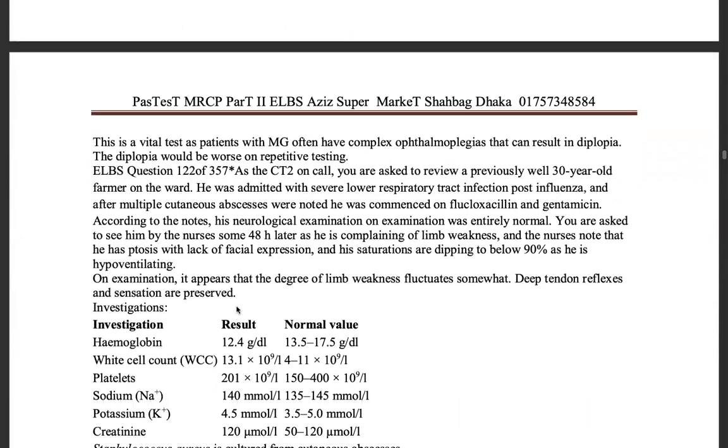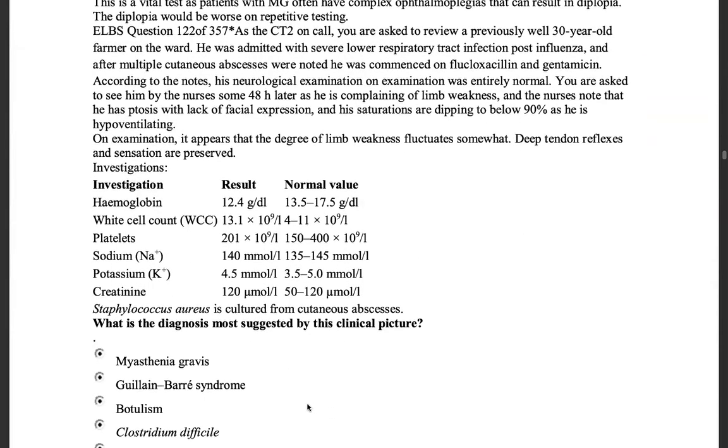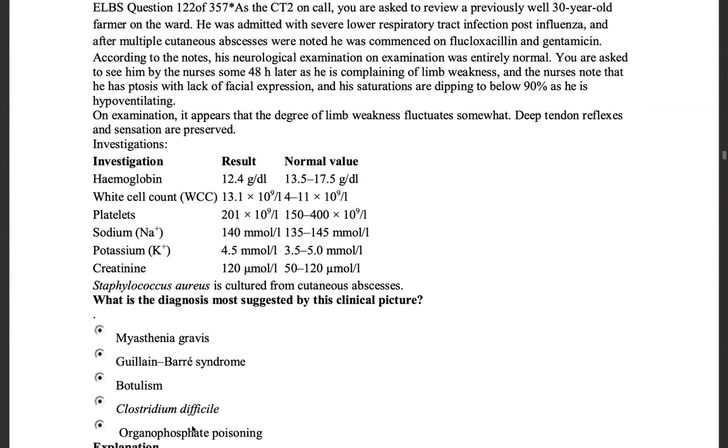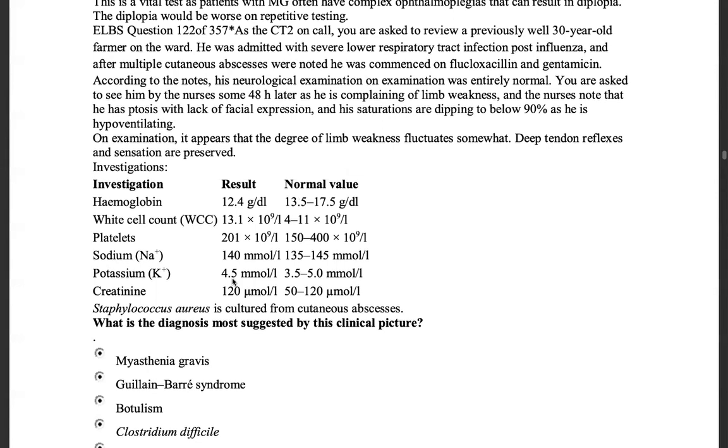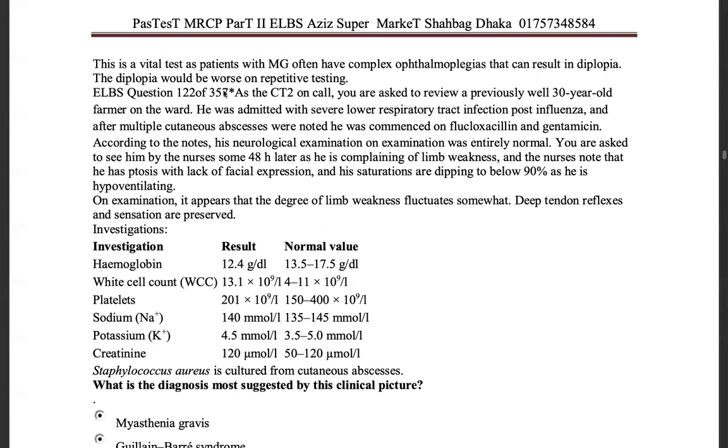Next question, 122. What is the diagnosis most suggested by this clinical picture? Myasthenia gravis, GBS, botulism, C. difficile, and organophosphate poisoning. Staphylococcus aureus is cultured from the cutaneous abscess. So most probably this is a case of botulism. Maybe this patient is an IV drug abuser. For this reason, a staphylococcal abscess may be present. And when it arises from the abscess, the toxin is also produced in the case of botulism. Okay, now the question.